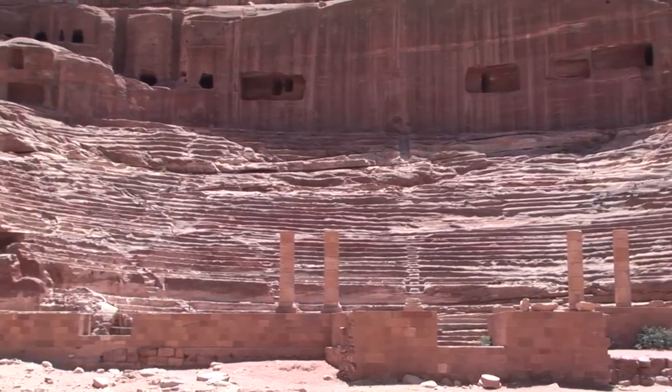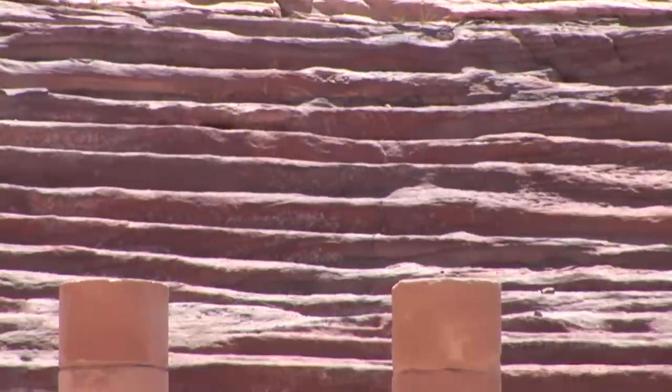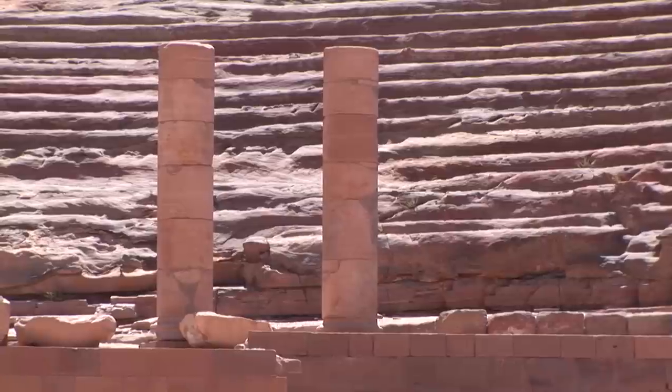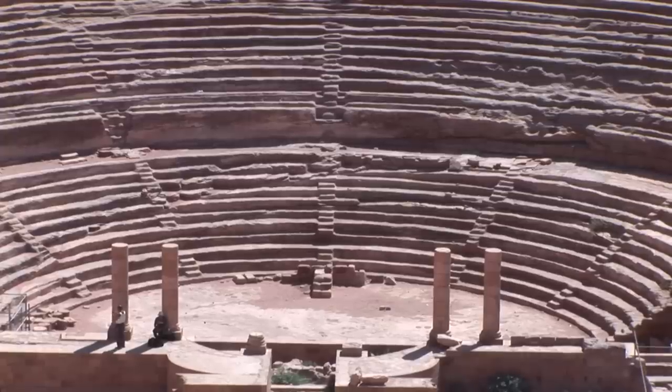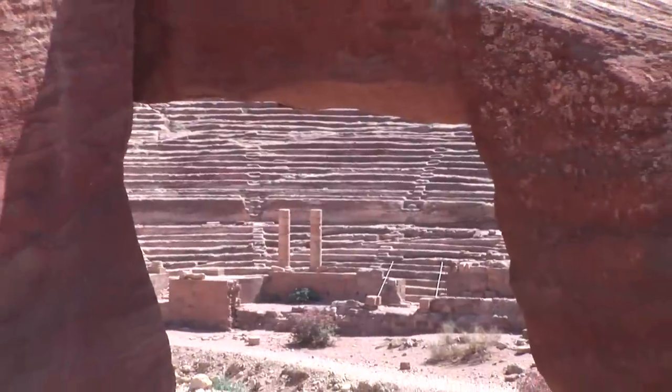Petra's theater was built in the 1st century AD. It is quite large, with a seating capacity of over 6,000 people. The theater's 45 rows of seats are divided horizontally by two diazomata. Its cavea faces north and east to keep the sun out of the spectators' eyes.